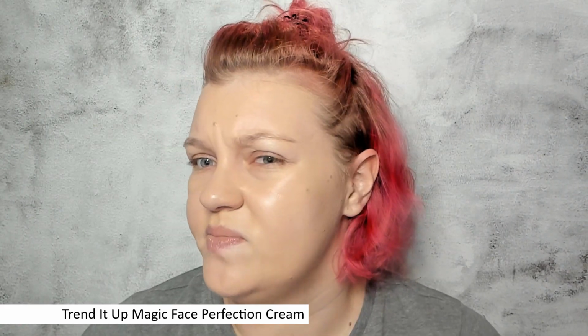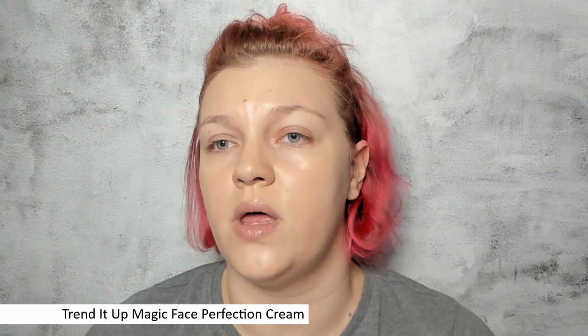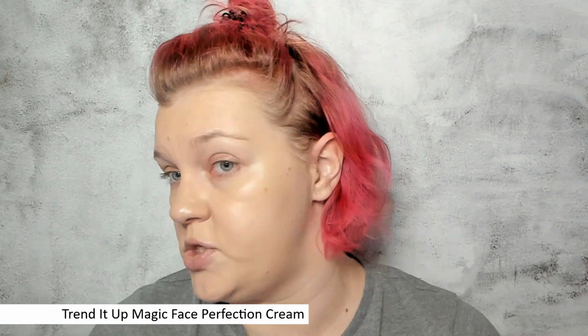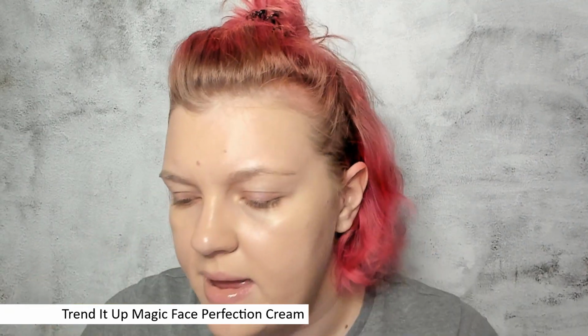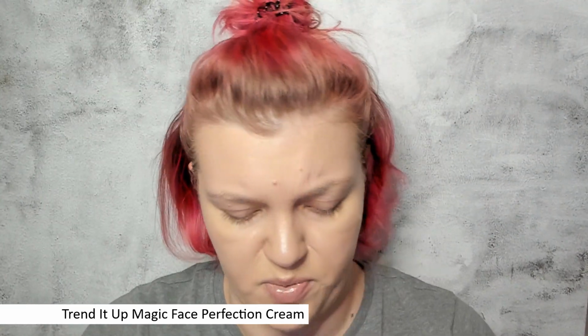I don't know. I might be a little too pale for this. It doesn't look super even, especially on camera. I can kind of see it getting a bit patchy. It's very dewy. Like, if you're into this kind of thing, I feel like it would be really nice for you. Just something super dewy, very light coverage. But the universal shade always just throws me off.